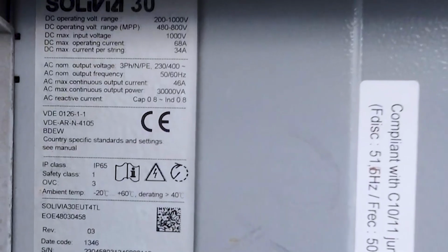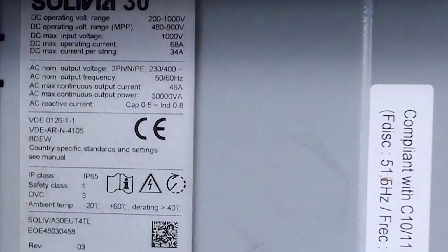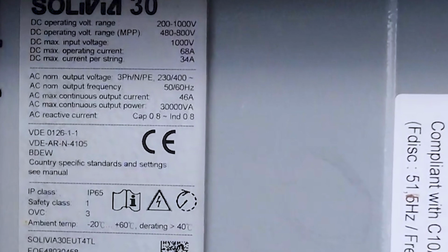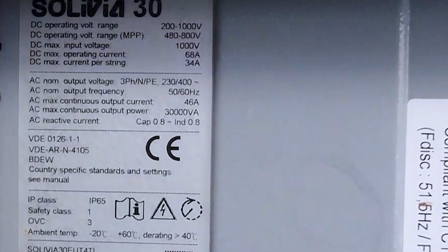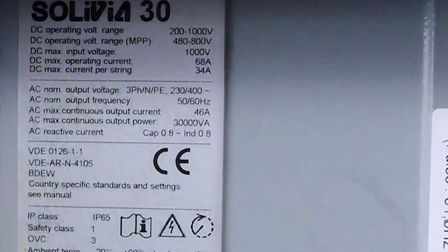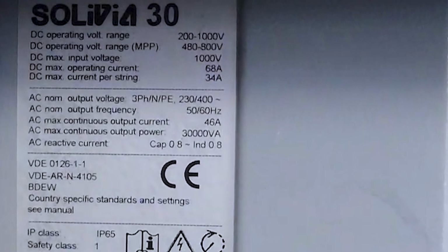The Solivia 30 inverter is designed for solar PV systems supporting a DC operating voltage range of 200 to 1000 volt with an MPP range of 480 to 800 volt. It can handle a maximum DC input voltage of 1000 volt and a maximum operating current of 68 ampere.